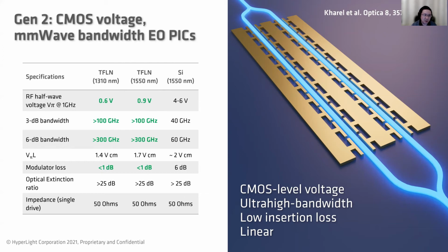And also, this is the V-pi. This is actually the full swing you need to turn it from on to off. So in reality, depending on whether it is IMDD or coherent modulation, you only need a fraction of this voltage. So the V-pi of the thin film lithium-niobate really puts this into the realm where it could be directly driven by CMOS circuitry. And the amazing thing is that simultaneously it is possible to achieve a 3 dB bandwidth over 100 gigahertz with these kinds of voltages.